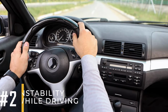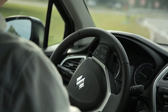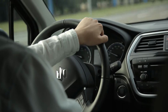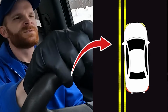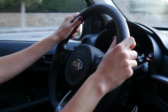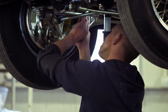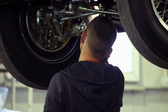Symptom number two, instability while driving. If you're finding it challenging to keep your car straight on the road, constantly needing to adjust the steering to stay in your lane, it might signal trouble with your steering system. That feeling of the vehicle veering left or right when you're trying to drive straight is a red flag. It could mean that parts like the rack and pinion or the tie rods, which help maintain alignment, are worn out or damaged. In such situations, have them checked immediately to ensure safe and steady driving.